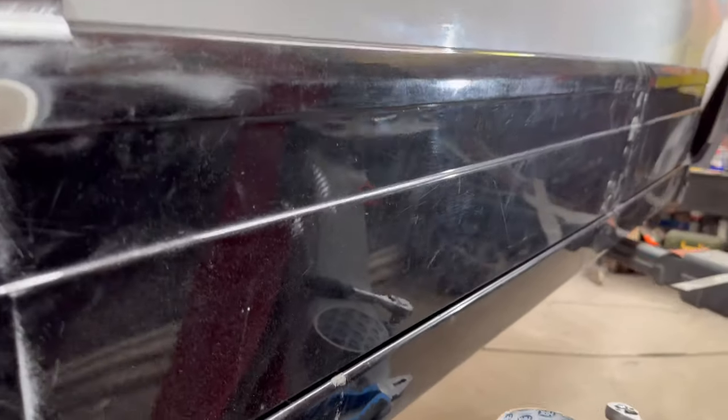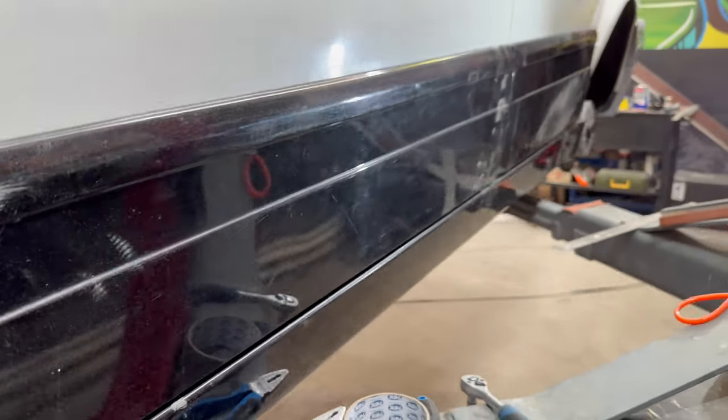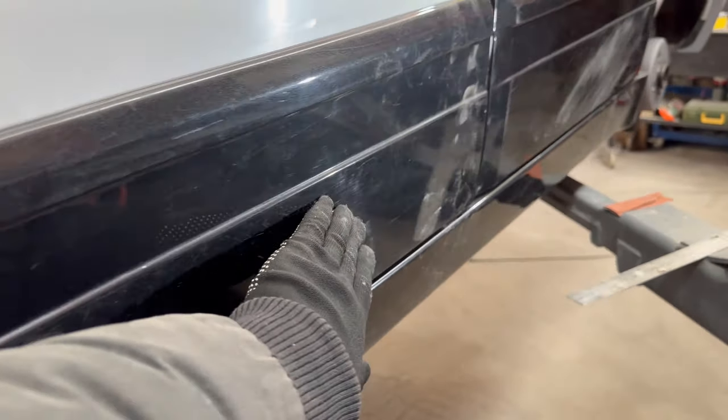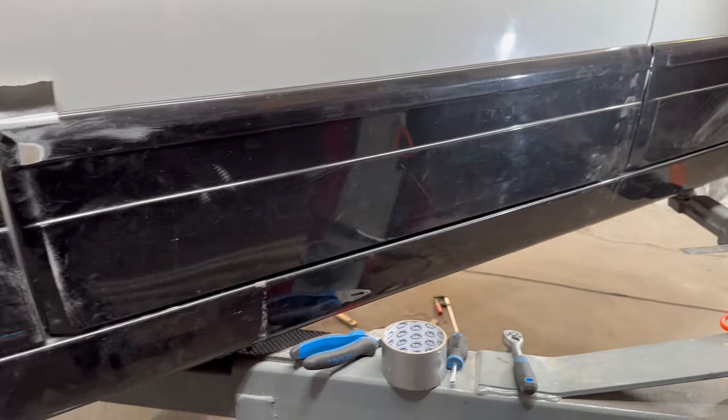Now I want to do door pods, because it's all in waves. I will try to align it as much as possible, but it will be difficult because the part is soft. But I will do my best to make it so that everything is perfect.